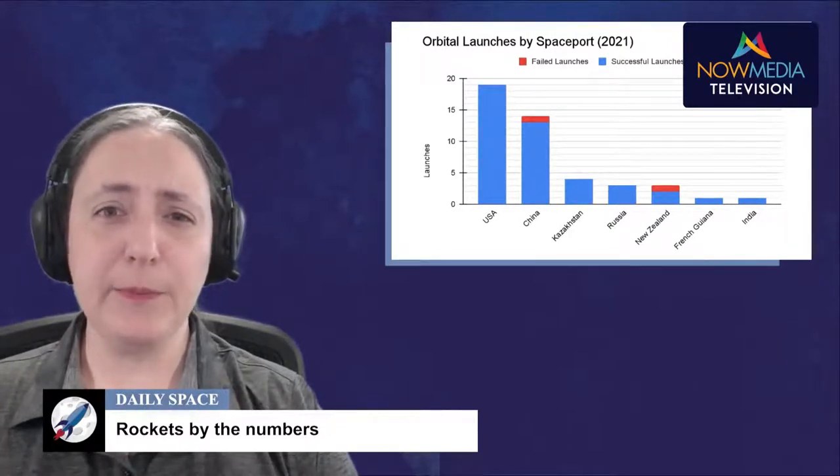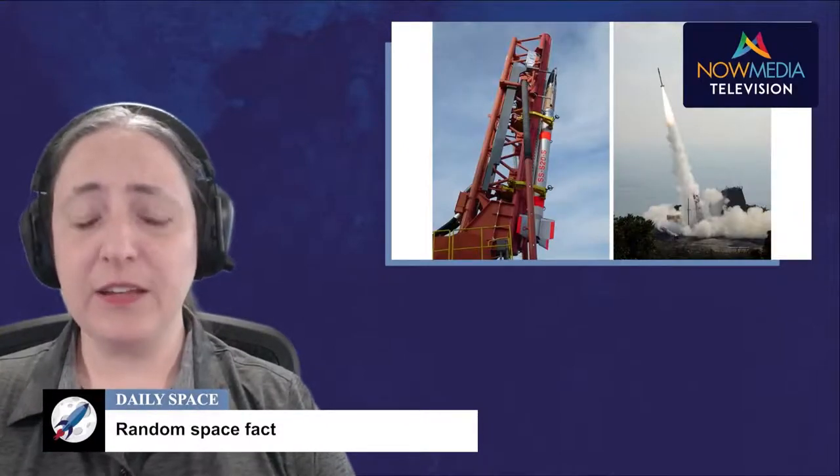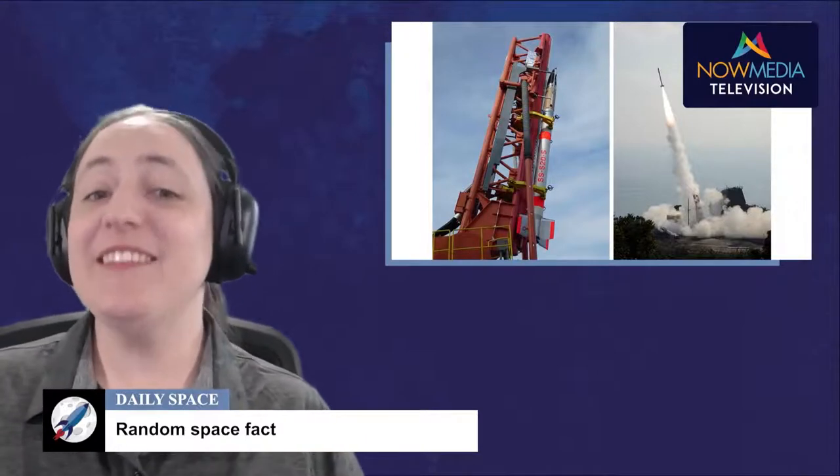And your random space fact for the week is that the smallest rocket to put something into orbit is Japan's SS-520, a converted sounding rocket created by adding a third stage to the S-520 two-stage sounding rocket. The SS-520 is 9.5 meters tall, 0.5 meter in diameter, and weighs 2.6 metric tons.